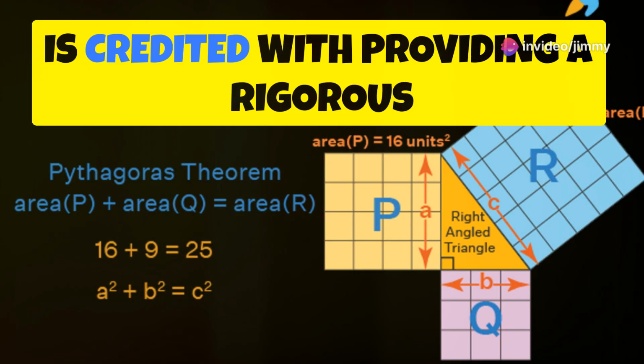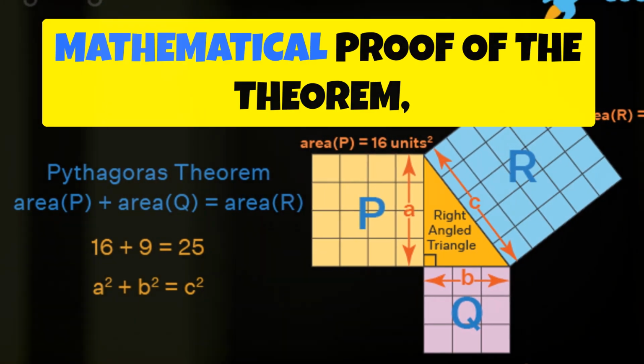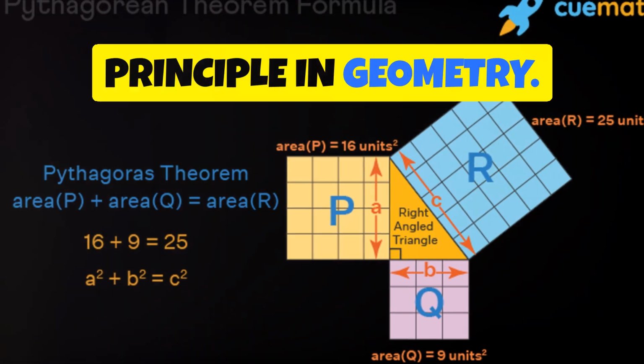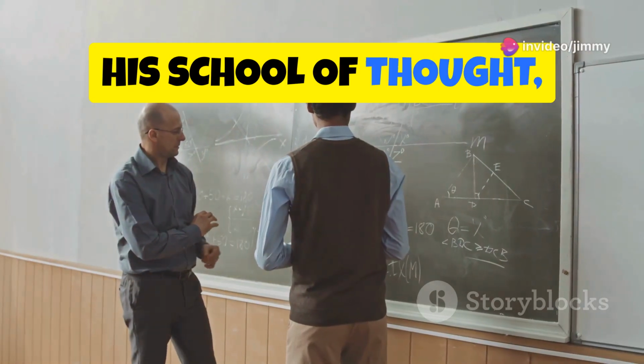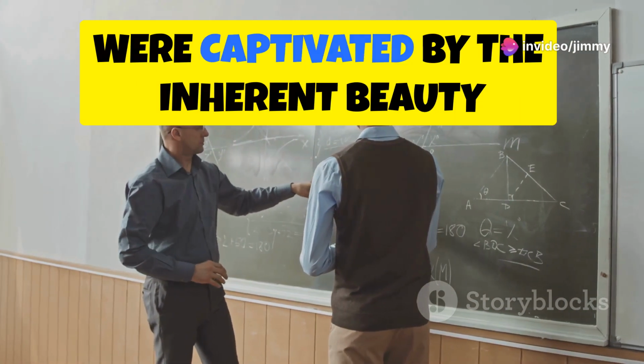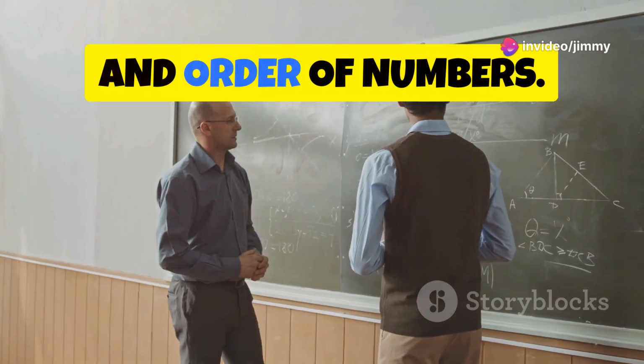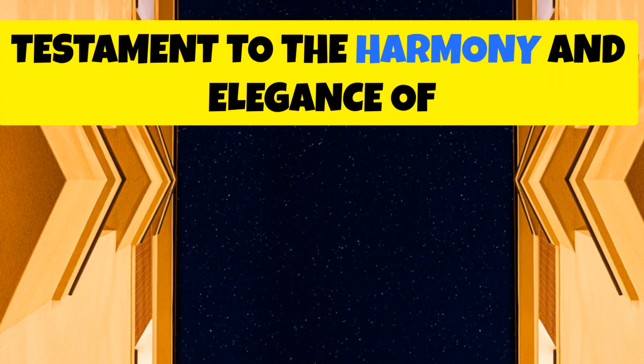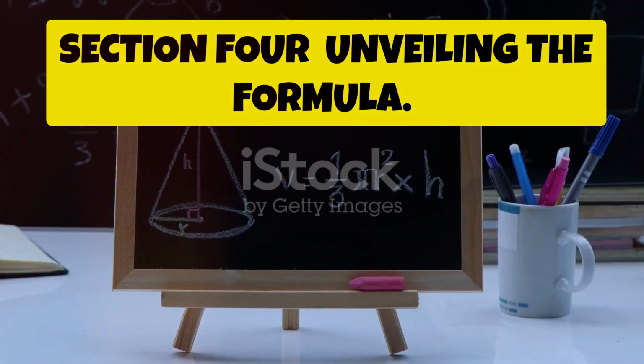Pythagoras, however, is credited with providing a rigorous mathematical proof of the theorem, cementing its place as a fundamental principle in geometry. His school of thought, the Pythagoreans, were captivated by the inherent beauty and order of numbers. They viewed the Pythagoras theorem as a testament to the harmony and elegance of the universe.